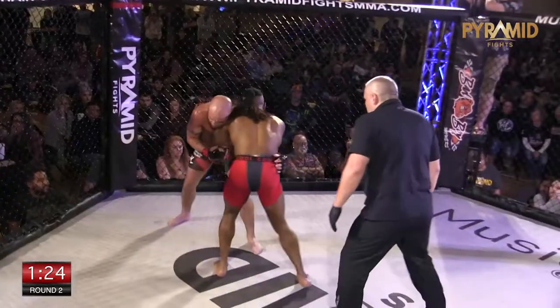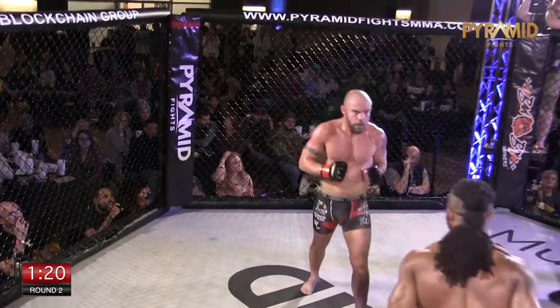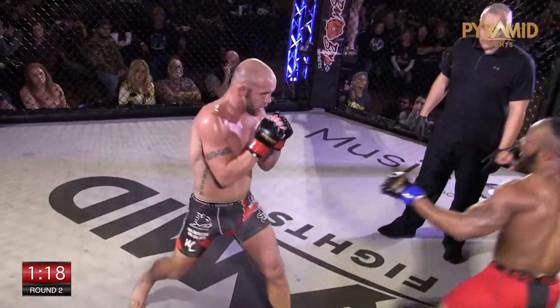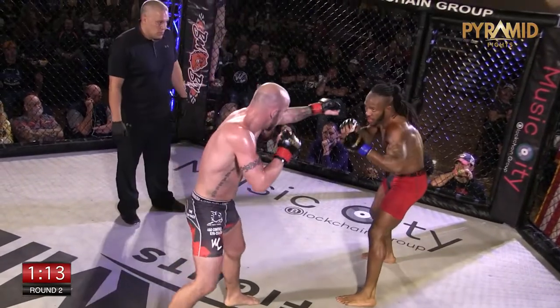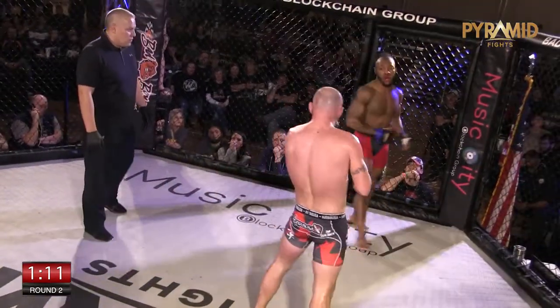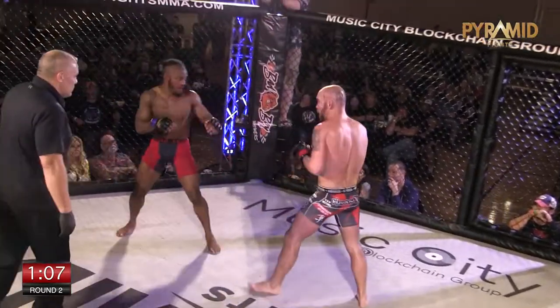Nice knee from Solo. Knee landed in the abdomen this time. And I love how he threw that leg kick off the break right there. But Jerrod just takes the center and goes right back at him. Woo! He threw that boom. One, two. Love that 1-2 from Solo.